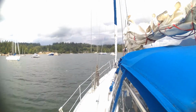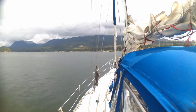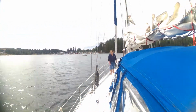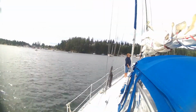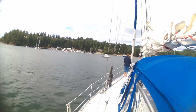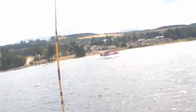We motor around trying to find the best spot to anchor. I go up on the bow to drop the anchor over the front. While I position the boat into the wind, Heather goes up on the bow and waits for my signal to drop the anchor. Once we're in the right spot, I signal Heather to drop the anchor. While settling in on our anchor, we watch the seaplanes come and go. Harbor Air.